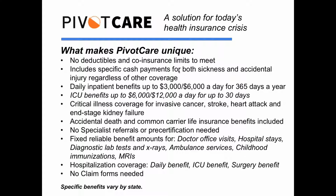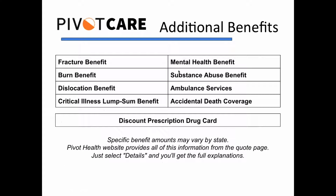Included in the Pivot Care product is a critical illness rider for invasive cancer, stroke, heart attack, and end-stage kidney failure. Also embedded is an accidental death and common carrier life insurance benefit. There are no specialist referrals and no pre-certification needed for this plan. The benefits are fixed amounts that pay for doctor office visits, hospital stays, labs, x-rays, ambulance, immunizations, and MRIs. Very rich benefits for, and it's kind of an oxymoron, a limited medical plan, but very rich for this type of coverage. Hospitalization coverage includes a daily benefit, an ICU benefit, and a surgery benefit, and no claim forms are needed.